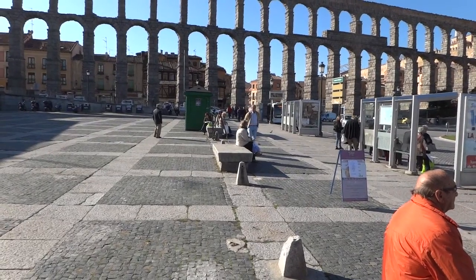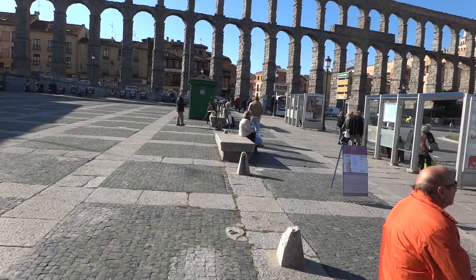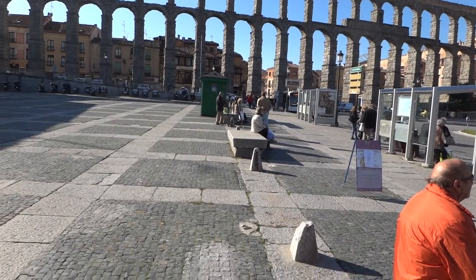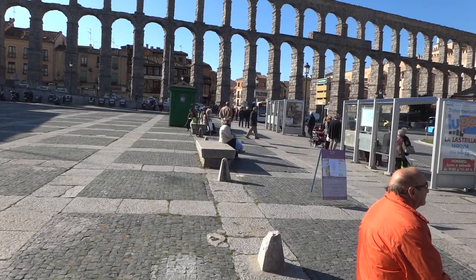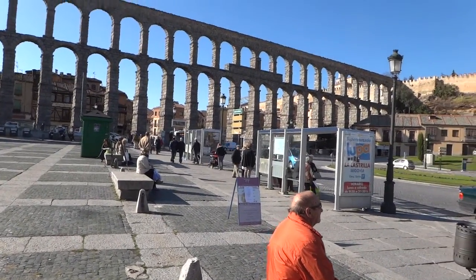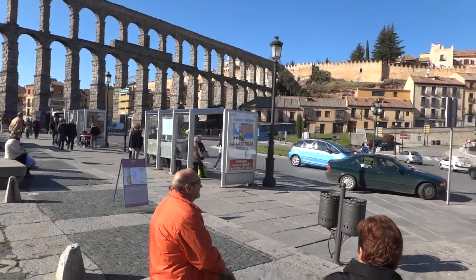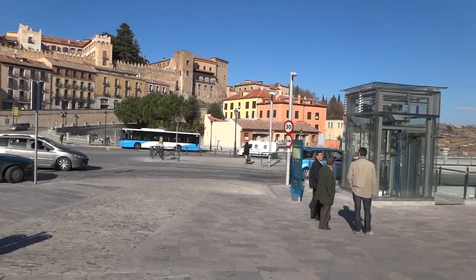It still works. The Moors came and took Segovia in 1072, and they busted up 36 of the arches. They were later rebuilt by Ferdinand and Isabella. Those people put a lot of money into this. Okay, what can you tell me quickly about Segovia while I pan around on this particular picture?